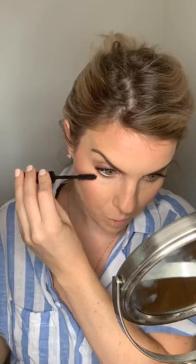Amen, sister. All right, so we're going to go in. I'm just using what's left over on my wand to do my lower lashes so that I don't get like that tarantula lash situation that I don't love.